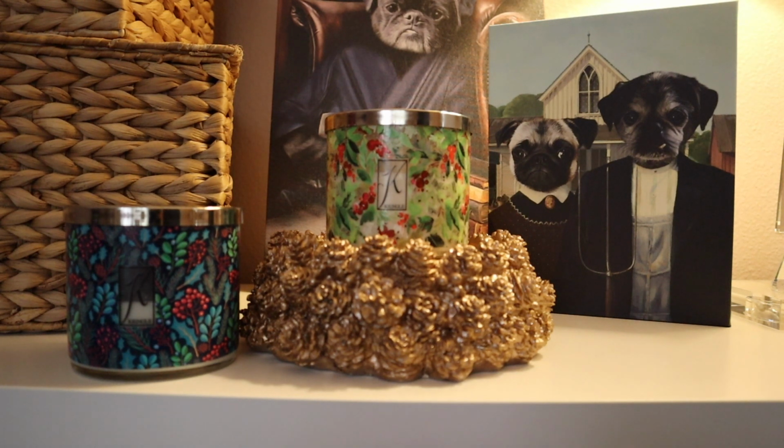So I actually already reviewed them fragrance wise. I can tell you that in the 3-wick, they smell exactly as they did in the 2-wick. So there's no difference in how the fragrances smell. It's just that you are getting a different format now for the soy formula.